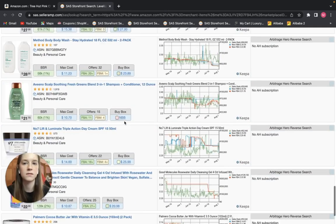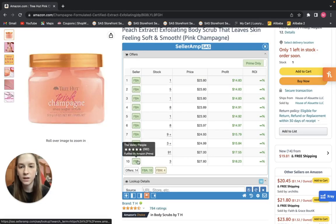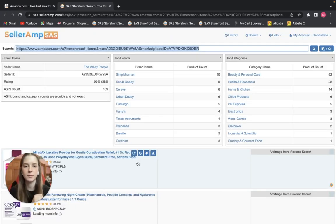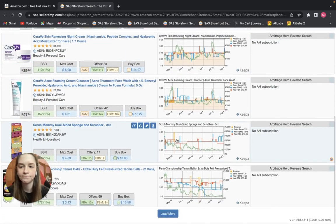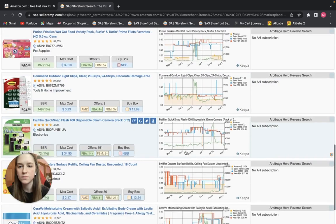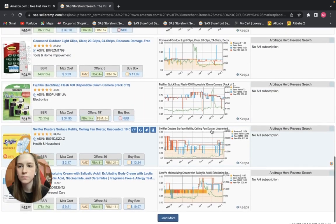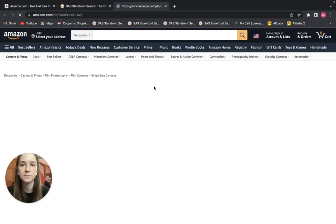Like I said, this isn't going to be good either. Just keep going through these. This is on the higher end of what I like, but we're just not having too good of a look today. Maybe if I just do a general search. I know these are crazy right now. See if we can even find any in stock.